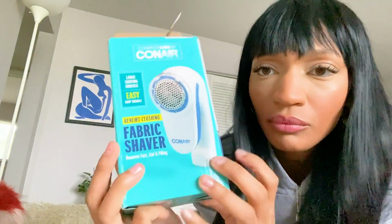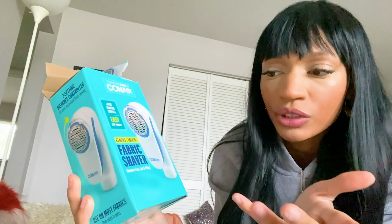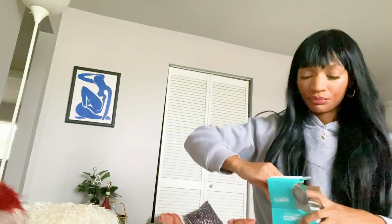It's like small things you can do to actually make your clothes look better. So I got this from Amazon, this fabric shaver from Conair. It says large shaving surface, easy grip handle. It reduces fuzz, lint, peeling, that sort of thing. So we'll see. I have no idea how to use this actually.